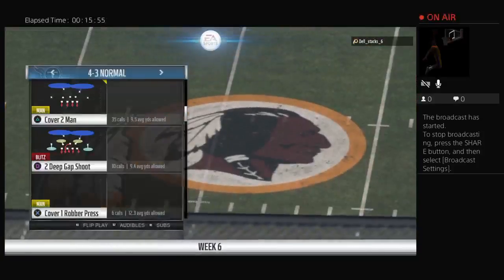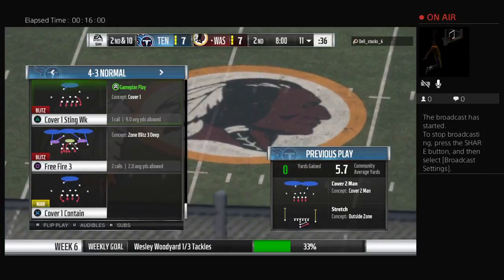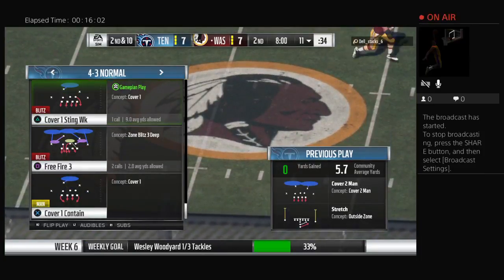Back live, Charles Davis to my right. I'm Brandon Gaudin. It's Redskin football to begin quarter number 2. They've got it 2nd and 10 to start things out.